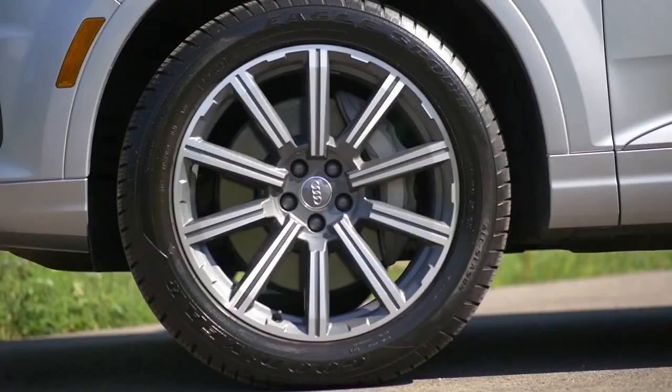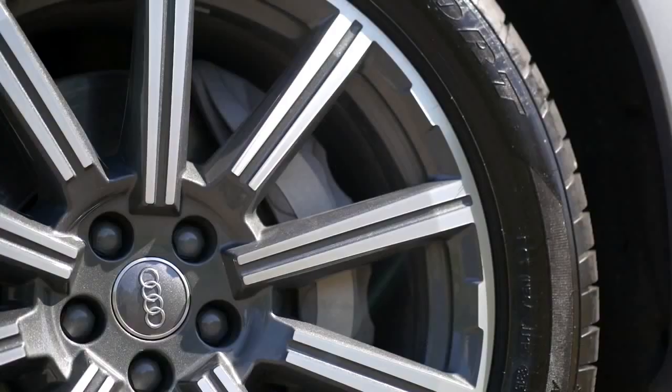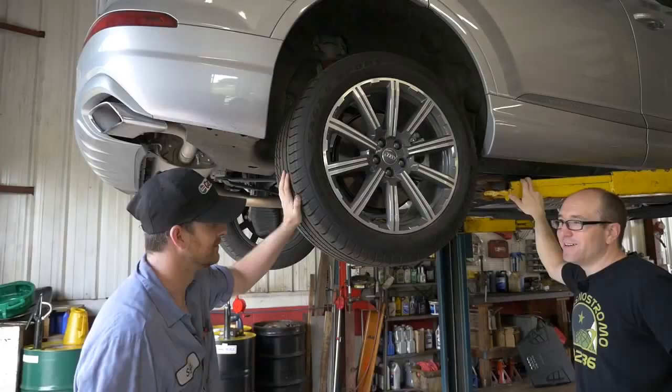You like the rubber on here, don't you? No, I don't. Why? Because they're run flats. Oh, geez. And they're 20 inches. Yeah. And you looked them up. How much are they, a tire? $359.99. Oh, my God.